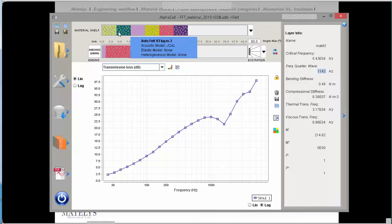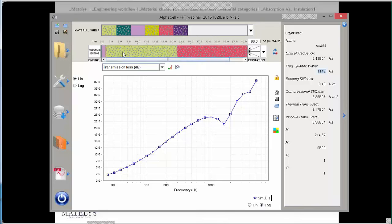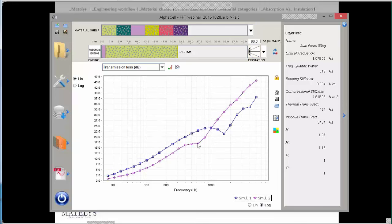So if you take another material, for instance this one here, I will superimpose the curves. I will run the simulation again. If I look at the quarter wavelength resonance, it's located around 500 hertz in this case. So I should expect here a dip in the sound transmission curve in this frequency region, around 500 hertz, which is the case here, okay?